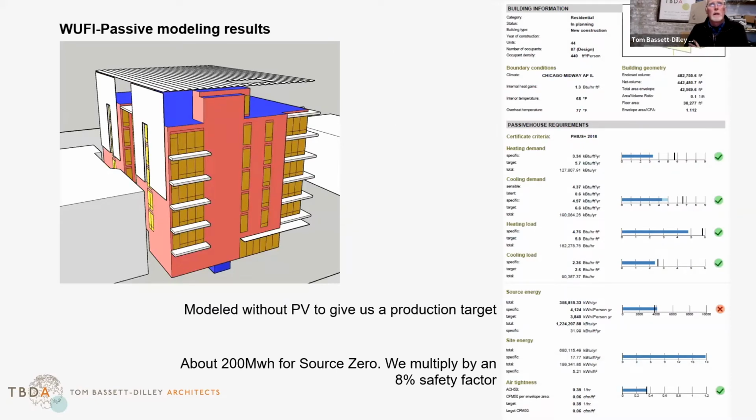So for WUFI Passive modeling, we do the SketchUp model of the thermal envelope, and we assign the WUFI Passive properties to opaque and transparent areas. For ourselves, just to keep things clear, we color code it. We make slabs blue, and we make opaque walls pink. Then we import that into the energy modeling program, WUFI Passive, and start messing with it until we get it to work.